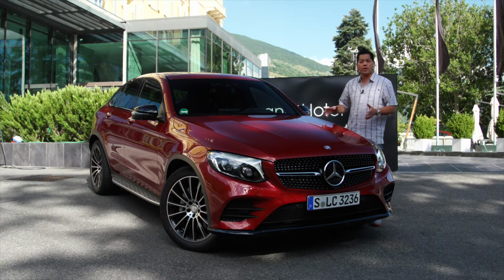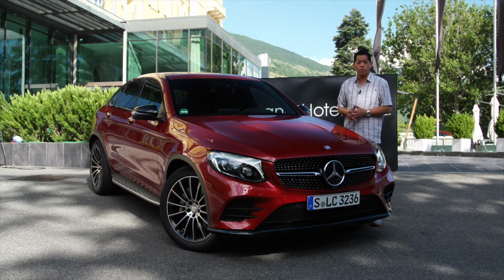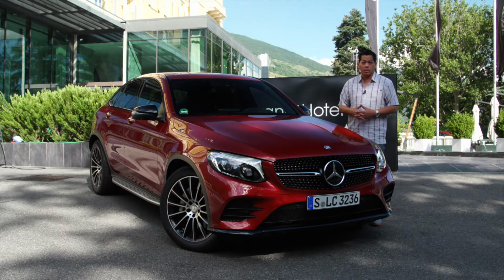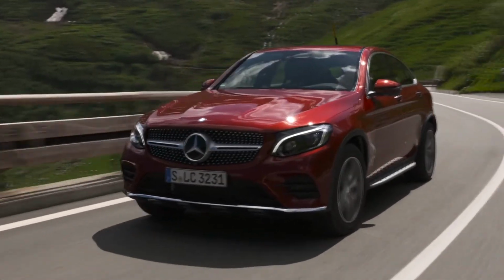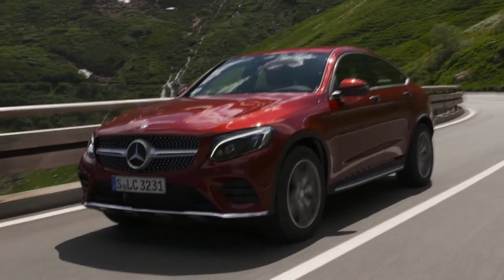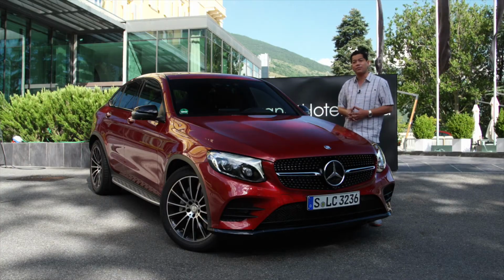Now, at the time of recording, the pricing has not been announced yet, but look for these in your showroom later on this fall. I think it looks better than its bigger brother, the GLE Coupe, which, by the way, they're having a hard time keeping in stock. So if that's any indication, I think these are going to fly off the shelves.